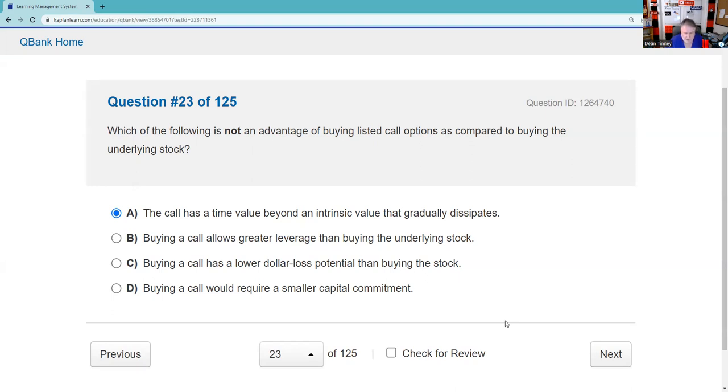Buying a call has a lower dollar loss. Yeah, you're just out the premium, right? Strike price or lower, the call expires, so pretty easy to qualify. Is this money you can afford to lose? Yeah, to buy the stock, you have to buy the round lot, which would be 100 shares at, like, Apple 140. That's 140 grand. But to buy an Apple 140 call would cost you about $900 perhaps.